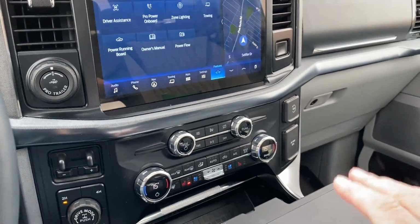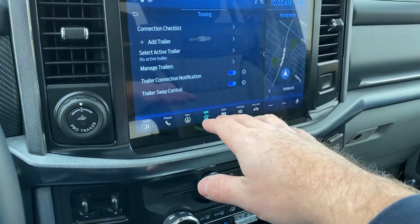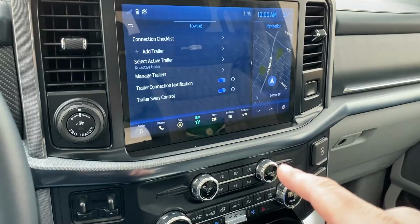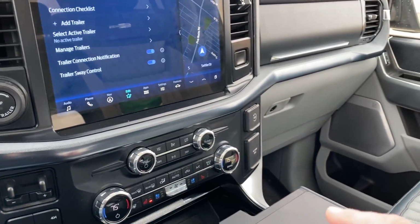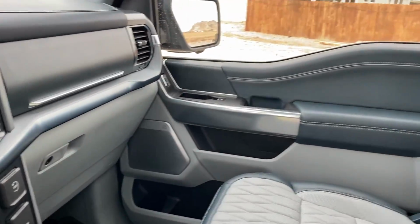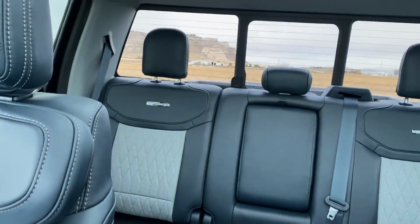Towing is 12,400 pounds. Same deal. You can have a trailer hookup as well. You can do a trailer connection check on the Ford Pass app, which is really cool. You can check lights in the Ford Pass app, which is pretty convenient. I can start and stop this, or turn this truck off. I can lock the doors, unlock the doors. I can see fuel economy from the Ford Pass app. The limited seats, and then there's your rear seats, which are about the same.